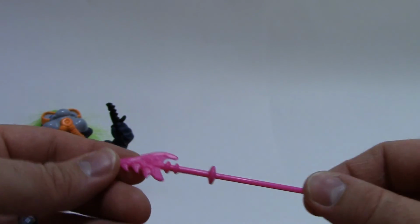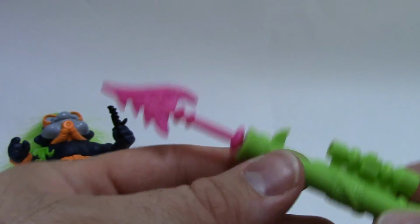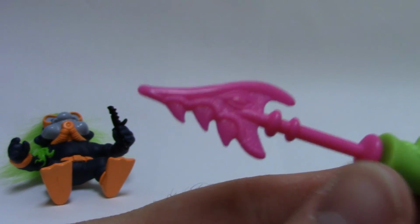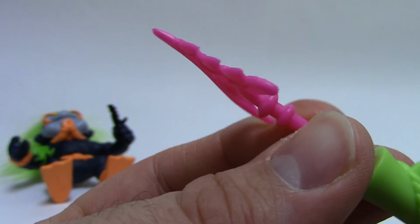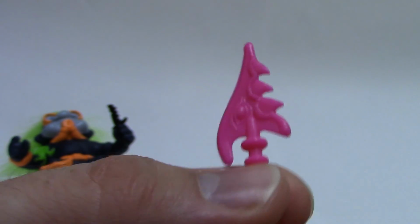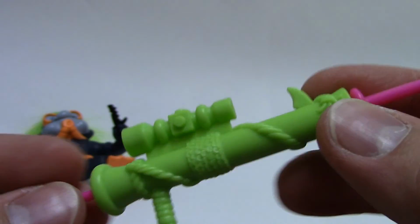But this is actually a really nicely sculpted little harpoon gun. You wouldn't even know from looking at the pictures. If I can show you a close-up shot, look at the detail on that. This is like a shark face. It's got teeth on it. That's really cool. I wonder if this is even from this toy line. They took a lot of stuff from the Pirates of Dark Water, so I'll have to check and see if it's from there, but I don't think it is.